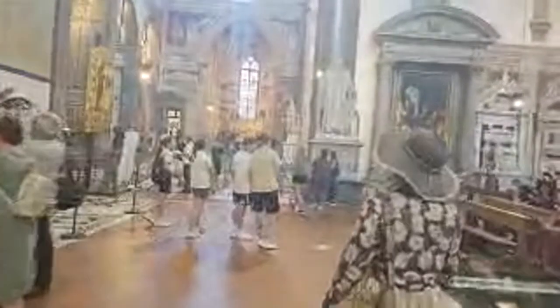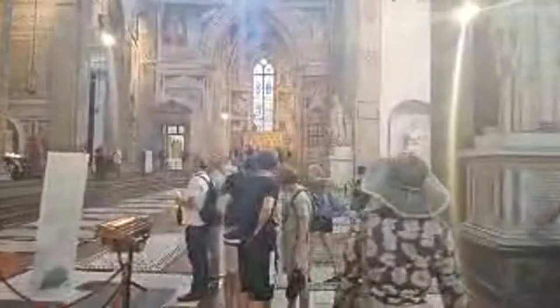It's a little odd to walk on the faces of dead people, but on the other hand, they did put the panels in the floor. Beautiful scenes. So they're now slowly, bit by bit, restoring all of these chapels.